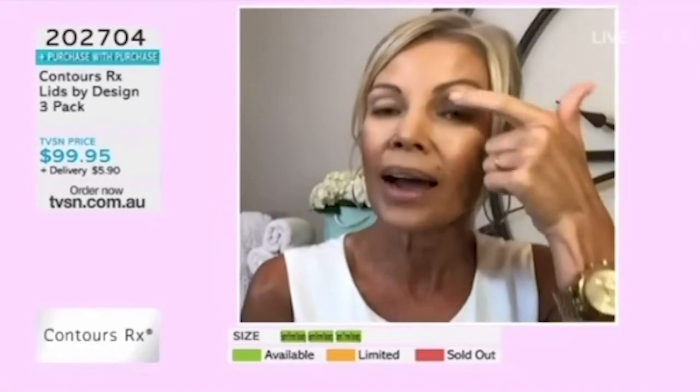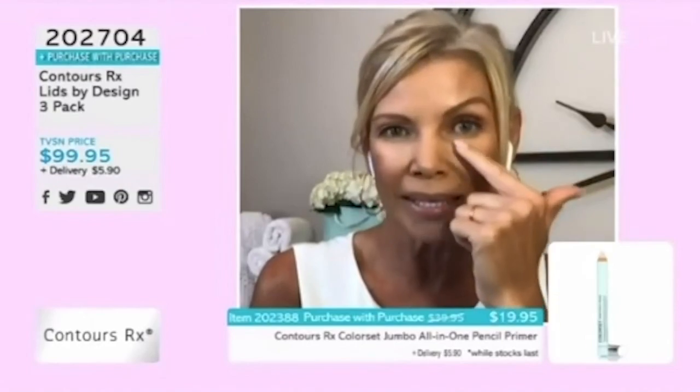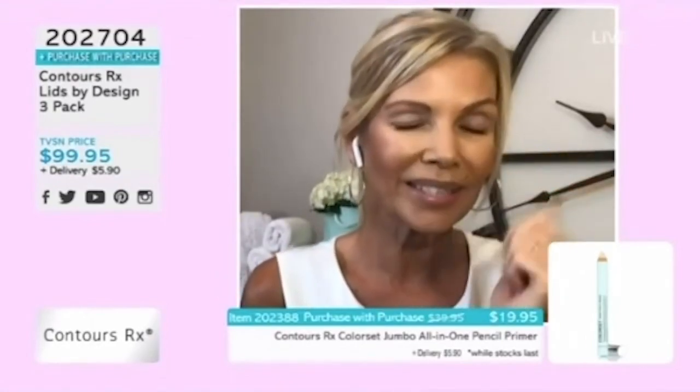So you saw that I just lifted all of this. This is two products on me right here. This is the Lift, the correcting strip. I'm wearing a 7mm tonight, and I've just highlighted around my brow using that color set all in one, because that contours, I'm concealing with it. I've actually got it a little bit down my nose. It's really flexible.